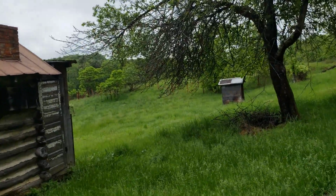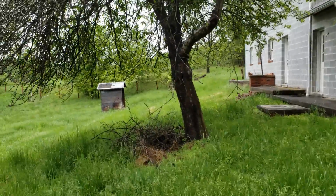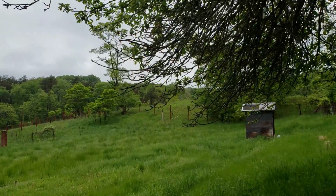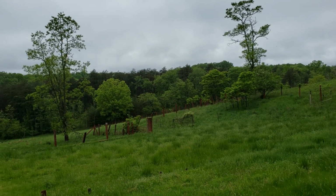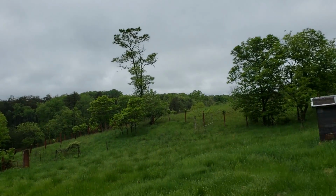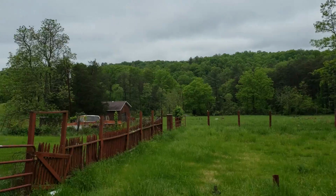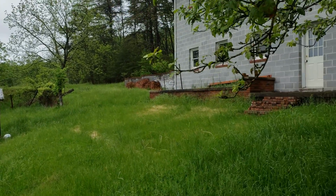Now, this would make the ideal homestead. The only problem is that, like every other property, it has its pros and cons. One of the pros is super quiet, super peaceful. It has everything that I'm looking for in a homestead, that my family's looking for in a homestead.